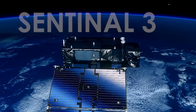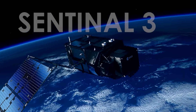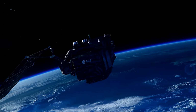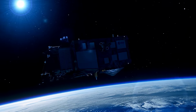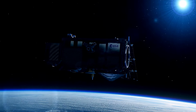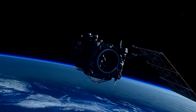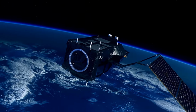Sentinel-3A was launched in 2016 and 3B in 2018. Both satellites primarily focus on our oceans. They measure the temperature, color, and height of the sea surface, as well as sea ice thickness. These measurements are needed to study changes in sea level, marine pollution, and biological productivity. Sentinel-3A has already yielded interesting results.